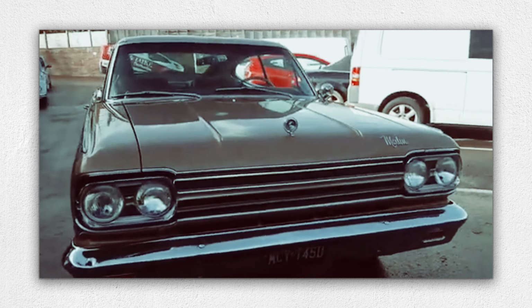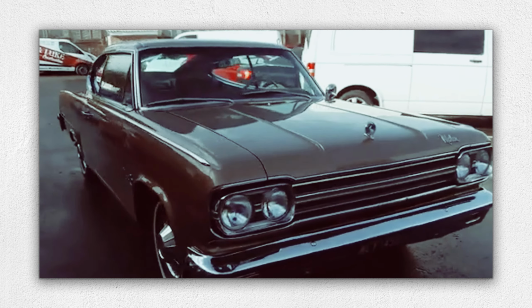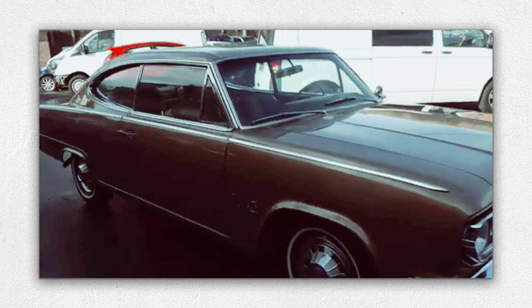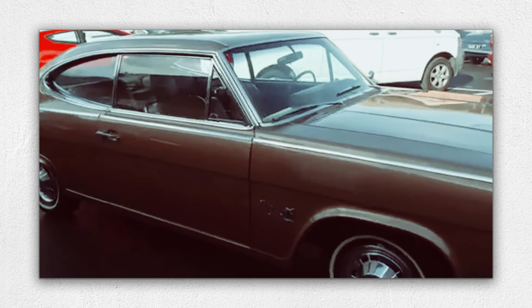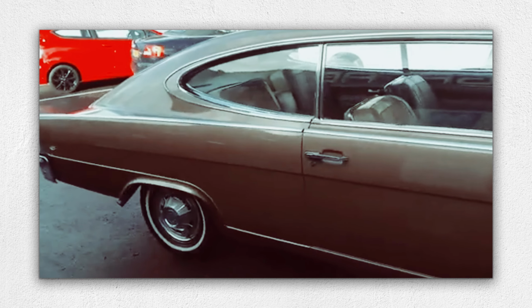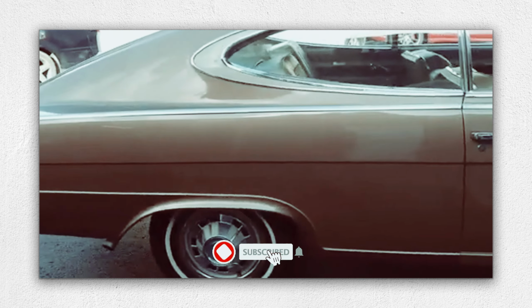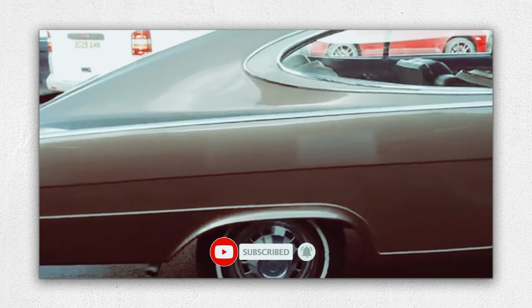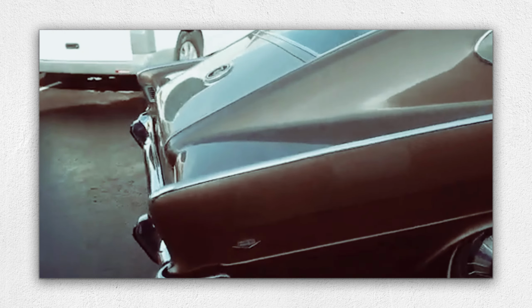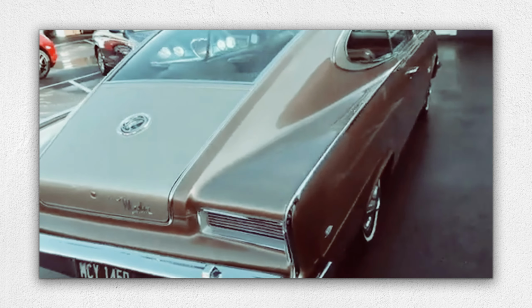To create the Marlin, AMC extended the roofline and added a sloping rear, but the result was an awkward and heavy-looking design. The car had a large rear overhang, and its proportions seemed unbalanced. Many critics and consumers found the styling unattractive, especially when compared to sleeker and more stylish competitors like the Ford Mustang or Chevrolet Chevelle. The Marlin was marketed as a personal luxury car, but it lacked the power and performance that buyers expected from such a vehicle.